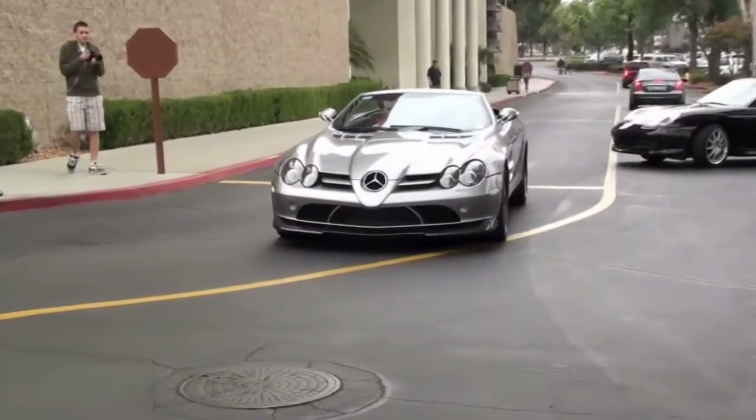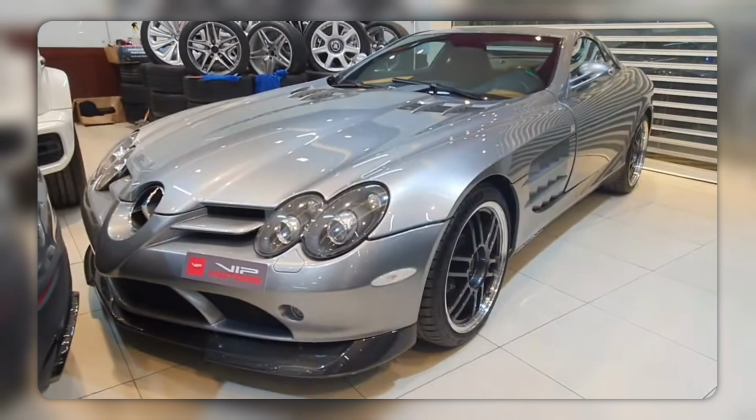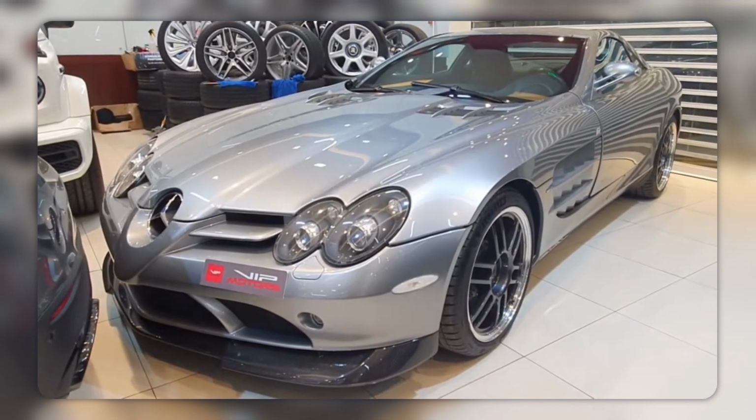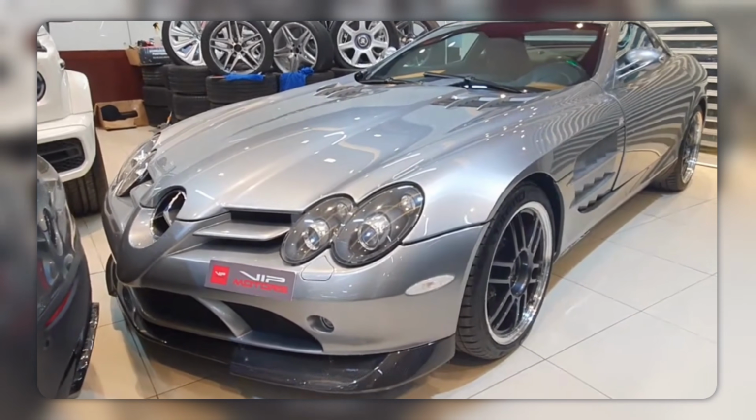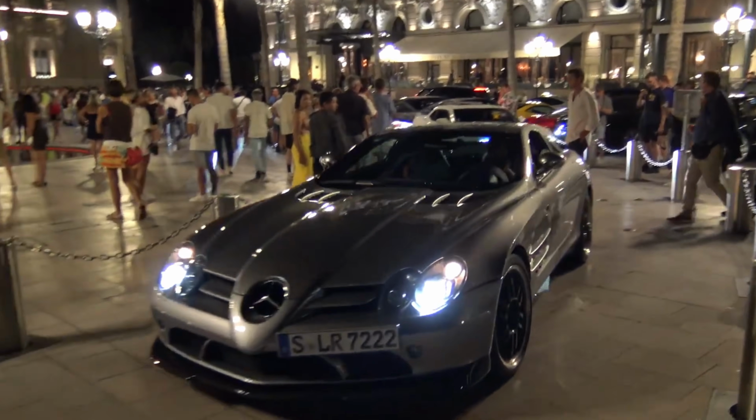7. Mercedes McLaren SLR 722 Edition. Built by McLaren in partnership with Mercedes-Benz, only 150 of these were ever made, making it one of the rarest machines to ever roll out of Woking, England. According to reports, it was gifted to him by McLaren during his first stint with the team.